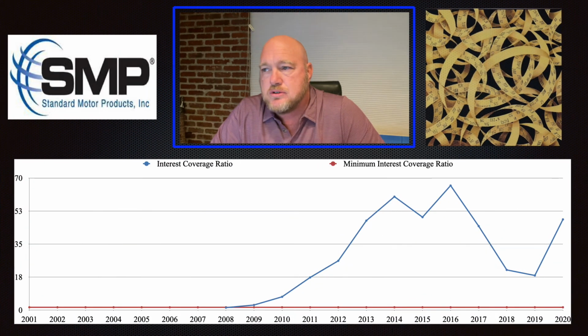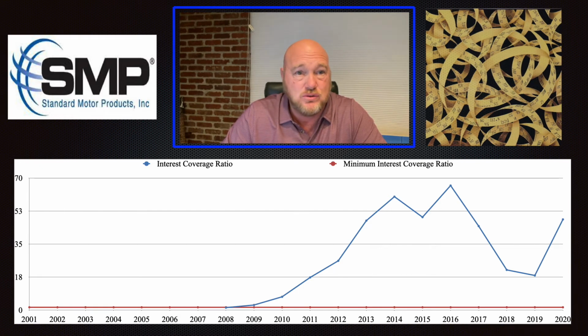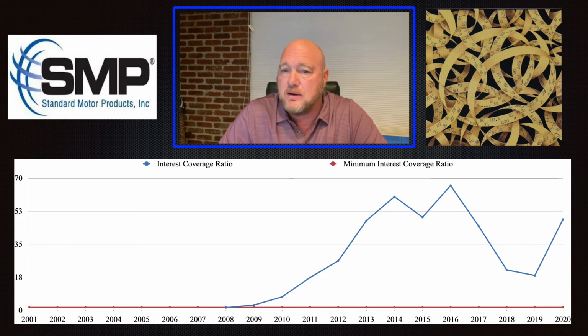Interest coverage ratio is another quick way of looking at things. What we're really saying here is how much money did the company make, and how much money does the company have to pay in interest, and what's the ratio between those two numbers. You like to see an interest coverage ratio of 2, 3, or 4 times, something like that. You can see this company is ridiculously high relative to that. At one point, the company had a 70 times interest coverage ratio.